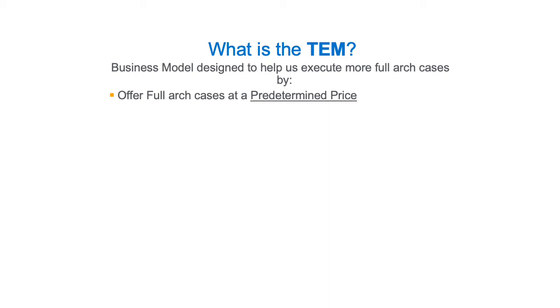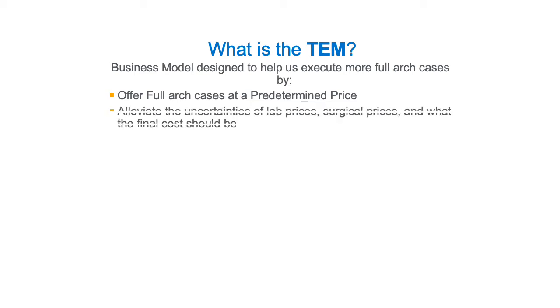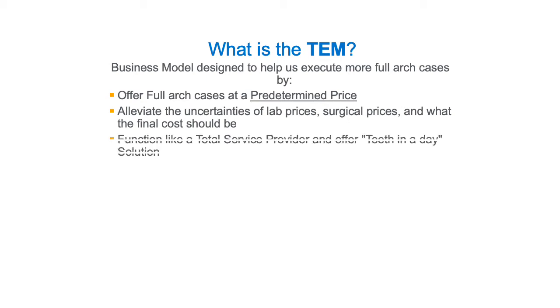Does that make sense, how I came up with a predetermined price? Because that is very critical. When that patient comes to your office and says, I was just down the street in Creve Coeur at Clear Choice, can you guys do those? You can say, yeah, we do them for a set price, and we'll go over that in a little bit. So the TEM alleviates you from having to worry about the lab fee.